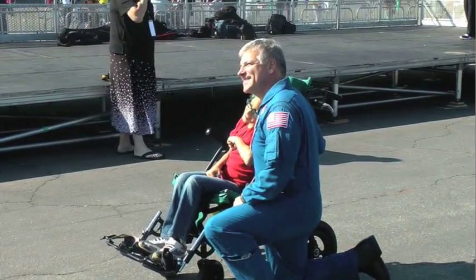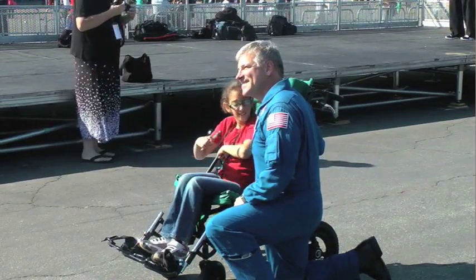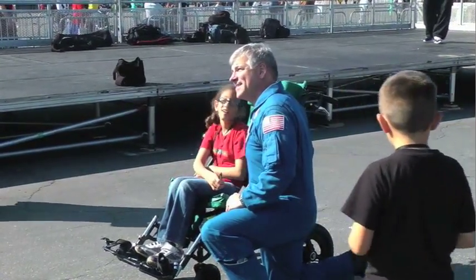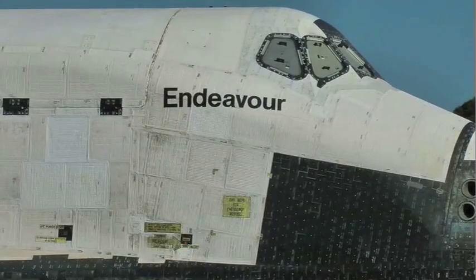Before the shuttle continues its trip through LA, astronaut Gregory Johnson, who piloted the Endeavour, took a moment to tell us what it's like to fly into space. Sensory overload, sound, light, acceleration, vibration. It was a crazy ride. The shuttle has started its trek again through the city and over to the Science Center.